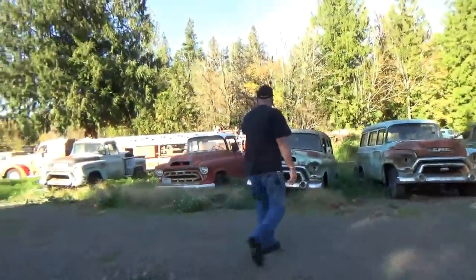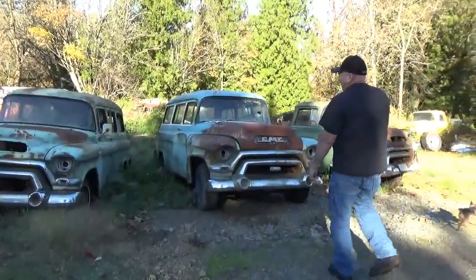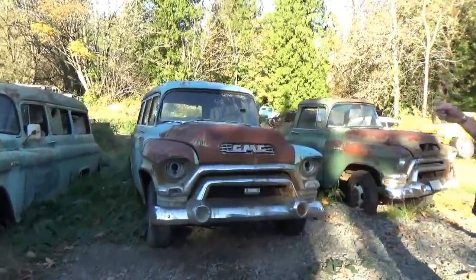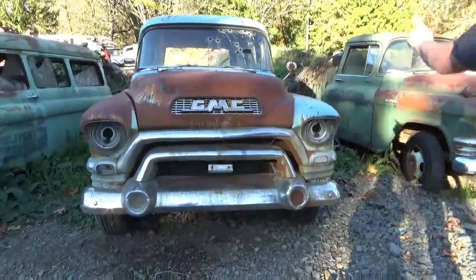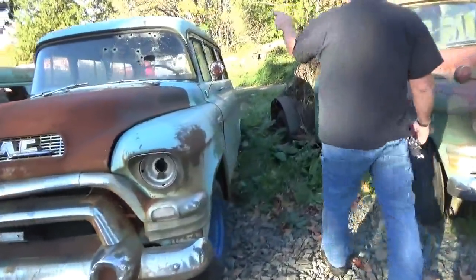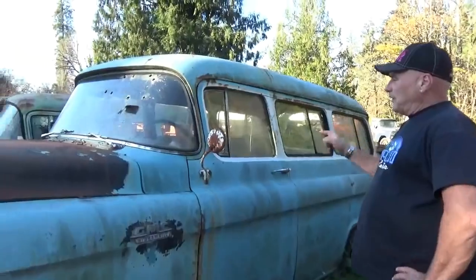That one sold. 1955 GMC half-ton V8 Hydromatic carryall. Has the original front seat. The second and third rows are missing. It's got the clamshell tailgate. This was the original color.